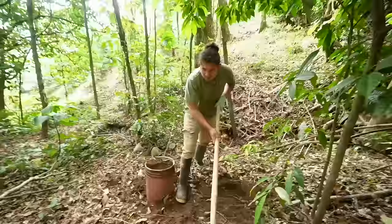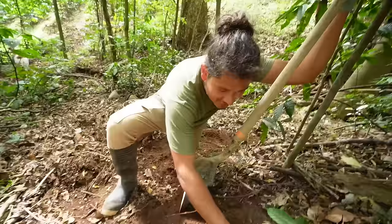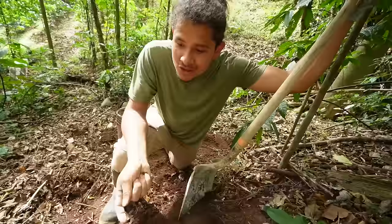We are going to be using the most natural and organic composted soil that you could ever find. It's this first layer in the soil of the jungle. This is just pieces of rotten leaves, pieces of rotten wood, dead little insects and animals. This is so rich in nutrients, and the forest creates it in order to feed itself, and we're going to steal a little bit of it.